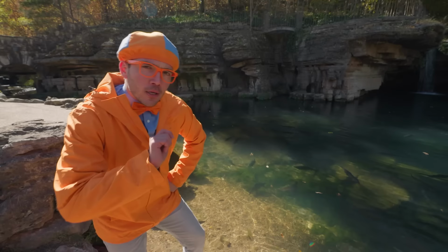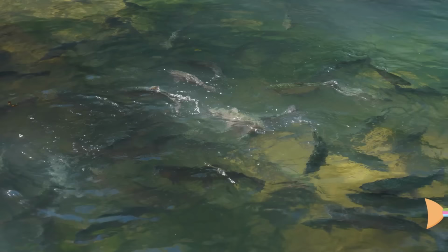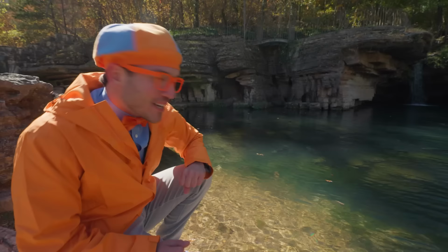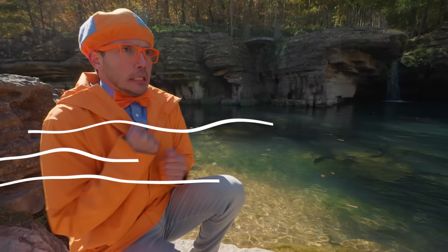Oh, and you know why rainbow trout are called rainbow trout? Look closely. They're so colorful, see? There's blue on that one and some red on that one. Ooh, I think I see some green on that other one. Oh, and yellow too. Yeah, they're so colorful. I like to be colorful too. Oh, and that reminds me, rainbow trout love cold water. Well, that makes sense why they like being next to the cool water here in the creek and by the waterfall. I like the cold, but I need a jacket.